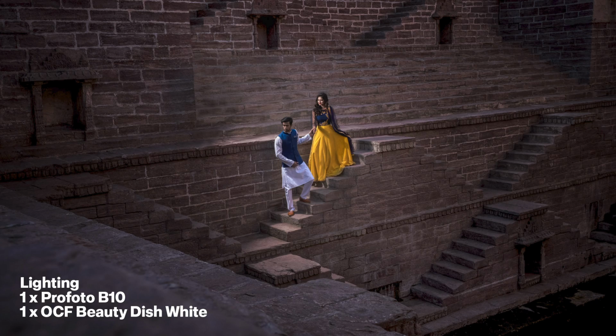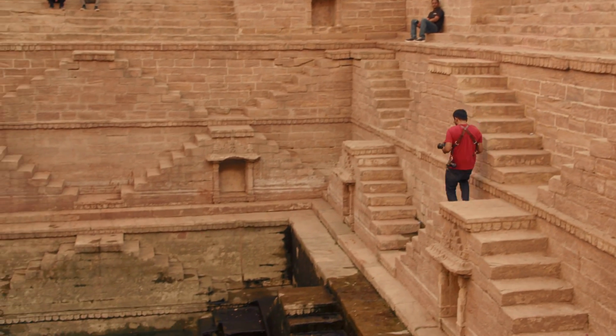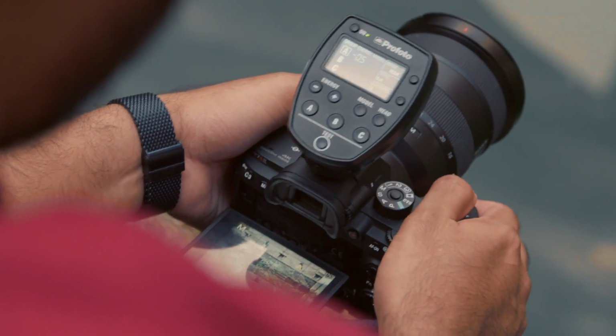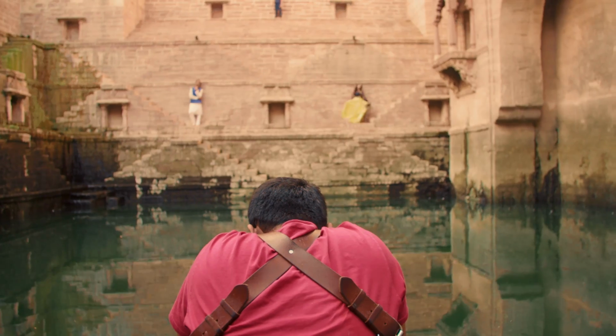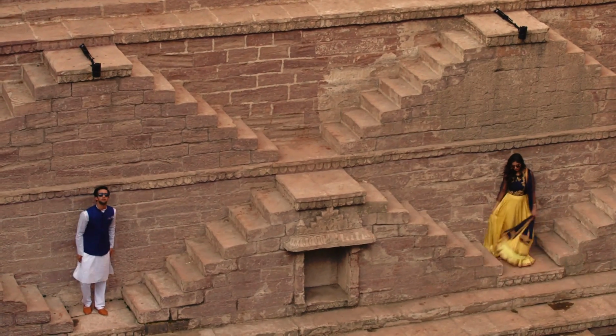For my second frame, I'm gonna light the models with two B10s from above, which is super easy with the Air TTL wireless remote. It's good for over 300 meters, so even from this distance, the trigger fires every time. Subir, I love it. I love that energy. Nice. Okay, we're cool. We're done.